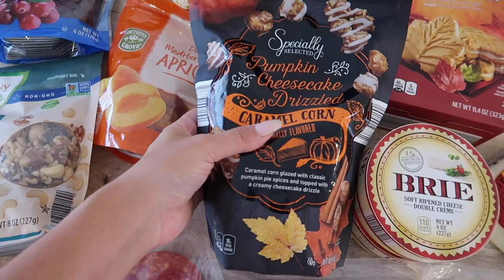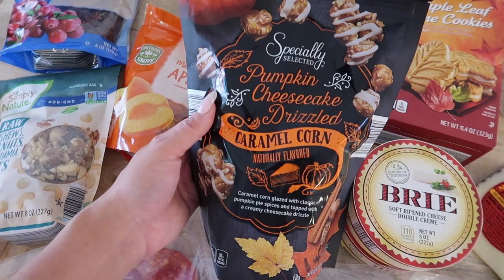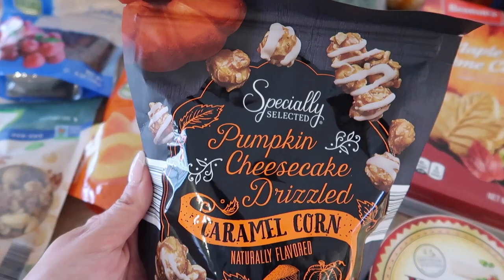I also found this right here, which I loved. It is pumpkin cheesecake drizzled caramel popcorn. I felt like that would be just such a nice touch. It has a glaze on it, which would give the board some more texture. And then it's a little brown. So found that at Aldi as well.